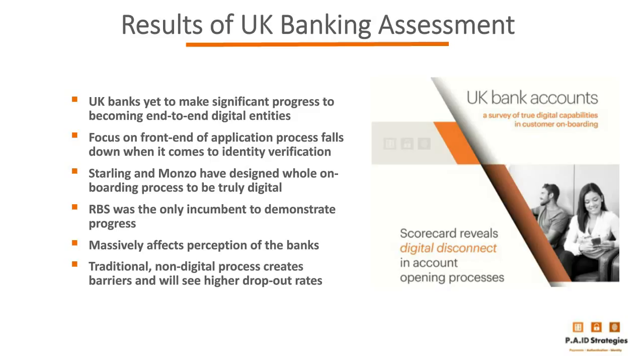Of those, there were different approaches that have been implemented. Barclays was one which used knowledge-based criteria regarding financial history and data. However, we did note that this was just after a major data leak from Equifax last year. So, highlighting the risk that a lot of that information would be available in the public domain and doesn't meet the requirements of strong authentication. RBS was the only incumbent that provided a truly digital service. It didn't quite match the level of Starling and Monzo, but it was a very good start and enables us to complete the process all online.